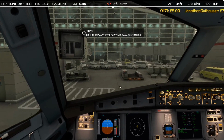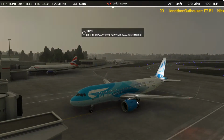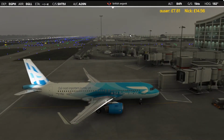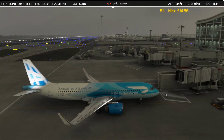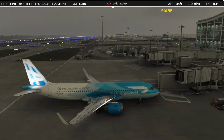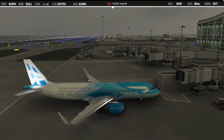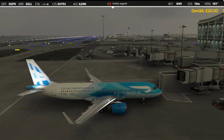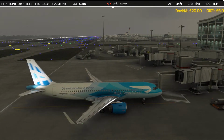Looking forward to checking out the Latin VFR airway airbridge expansion pack thing coming soon. That's going to be quite cool. I'll be showing that off whenever that's released as well. Yeah, the ATC is fantastic. I'd love to be a controller at Heathrow.